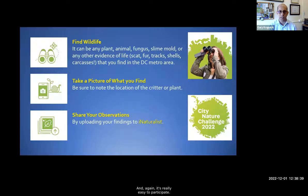And again, it's really easy to participate. Find any wildlife, whether it's a plant, animal, or fungus, or even a slime mold or any evidence of life, whether you see scat or fur or tracks or shells in the DC area, take a picture of what you find, and share your observation to iNaturalist.